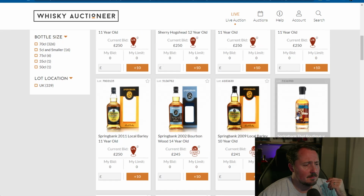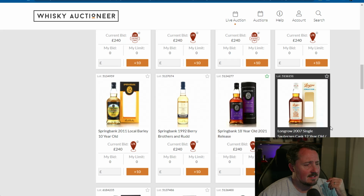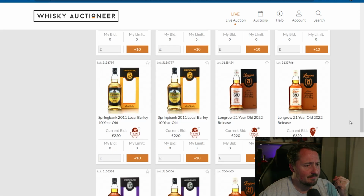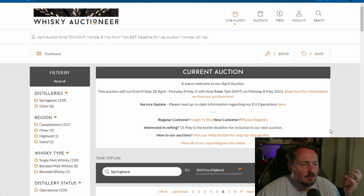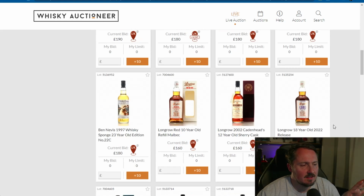We should be getting to the brass tacks of what's going on. There's 18, 240, 231. You'll never get a bargain on Springbank. Occasionally on smaller auctions you'll pick it up, but there's too many people. The market's rife. It's the trendy whiskey at the moment.